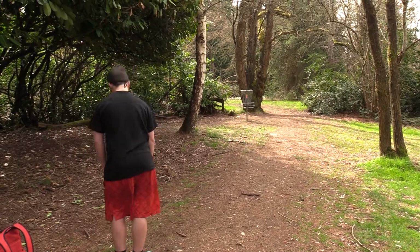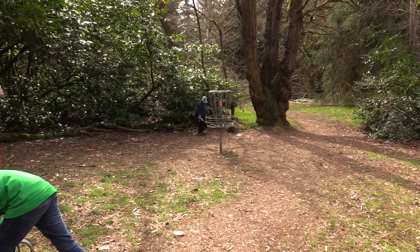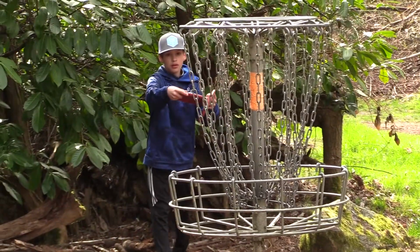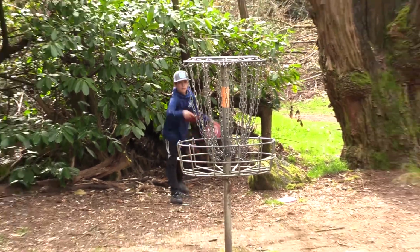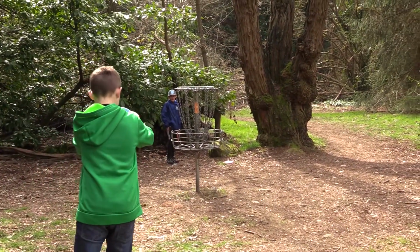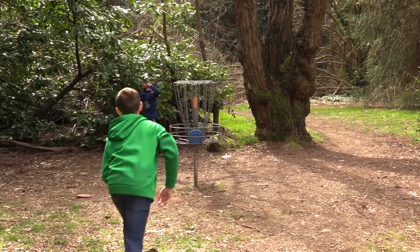And Josh can't quite connect from 40 plus. Never want to leave them low, but it's never a good feeling to hit off the top chain either.